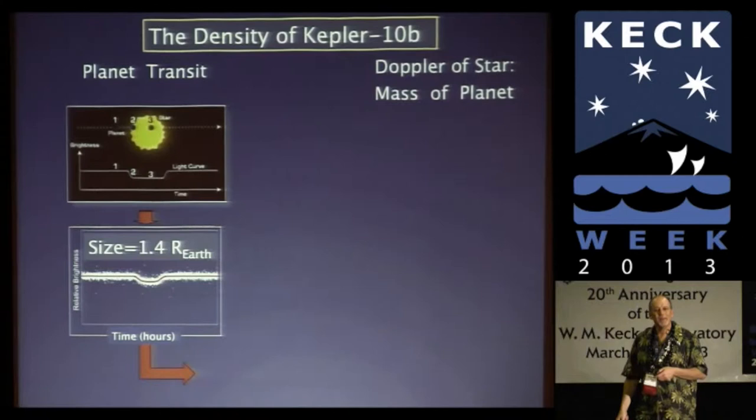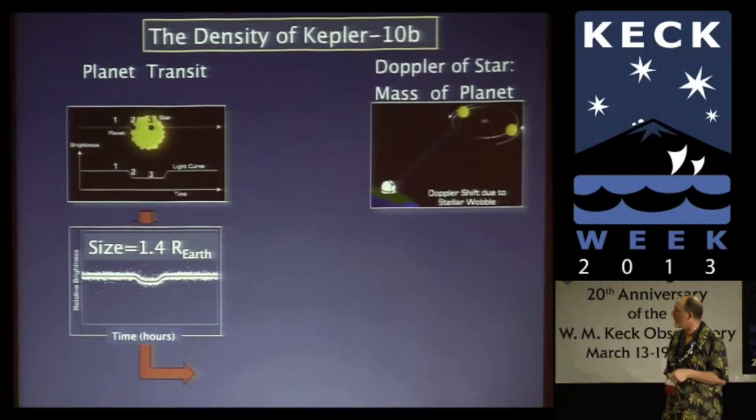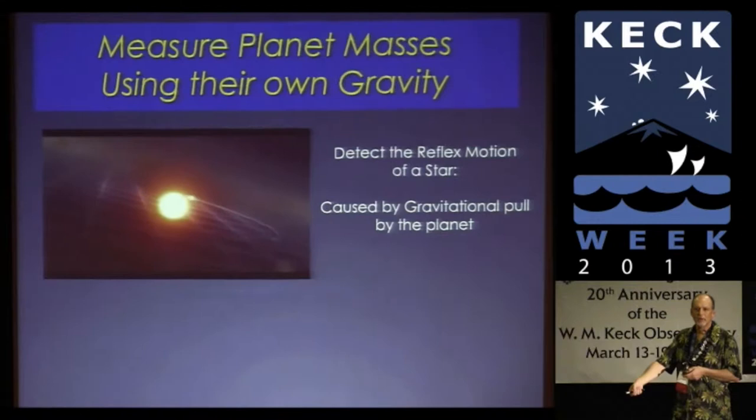We need the mass of the planet that will tell us the density. And that's where the Keck telescope comes in strongly. These stars are so faint, you need the Keck telescope, by far the best telescope in the world to do this kind of work, frankly the only telescope that can do a good job, because you need a big telescope for these faint stars. And the idea is to watch for the wobble of the star that tells you the mass of the planet as the planet yanks gravitationally on the star.